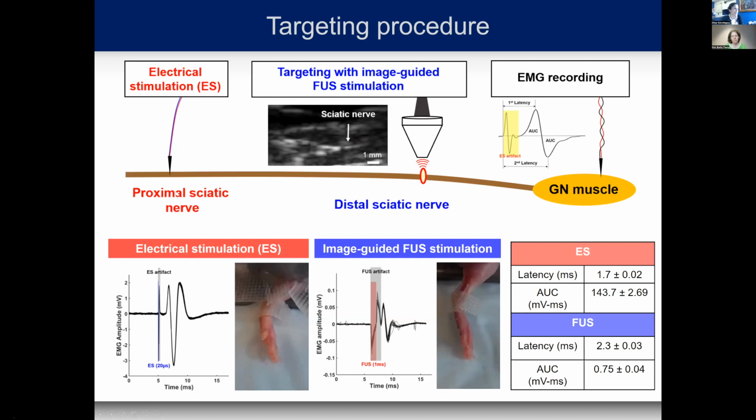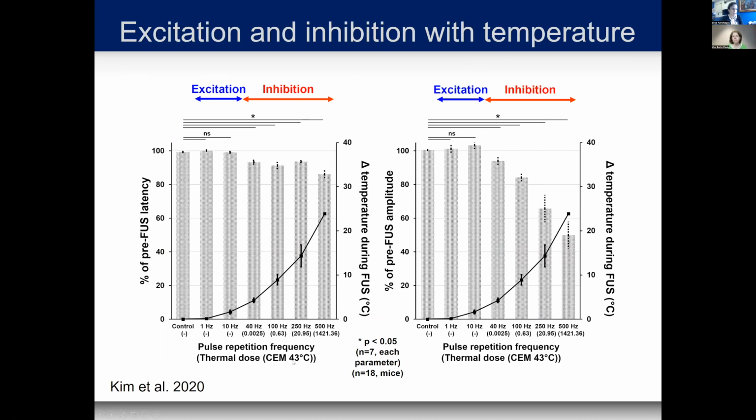The way we would do it, we would put an electrode proximally, and then have EMG recording distally, and then also have ultrasound interfering with the electrical stimulation. I'm going to show you results that we also have in humans. First, we find the nerve by the ultrasound image, and then we also find it by twitching. Like I showed you in the previous example, we elicited twitching with ultrasound, and we knew that we were on the nerve at the same time as imaging it. Then we use electrical stimulation to induce a response, and try to inhibit that with focused ultrasound.